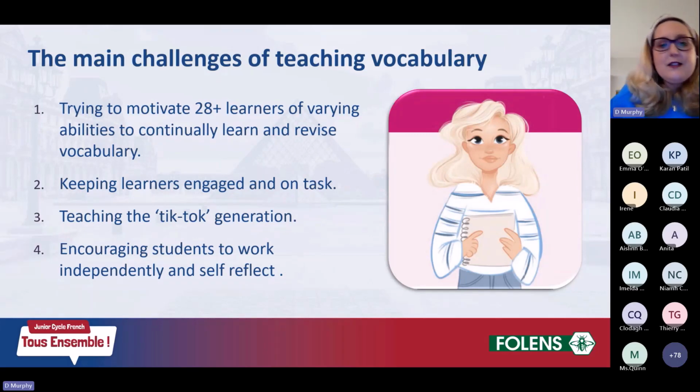And then the last challenge that I find, and this is something that I suppose is very new, well, it's not new anymore, but new to junior cycle, is that there is an onus on our students to work independently and self-reflect. And this really comes to the heart of the common level paper. It's there for students of varying abilities.